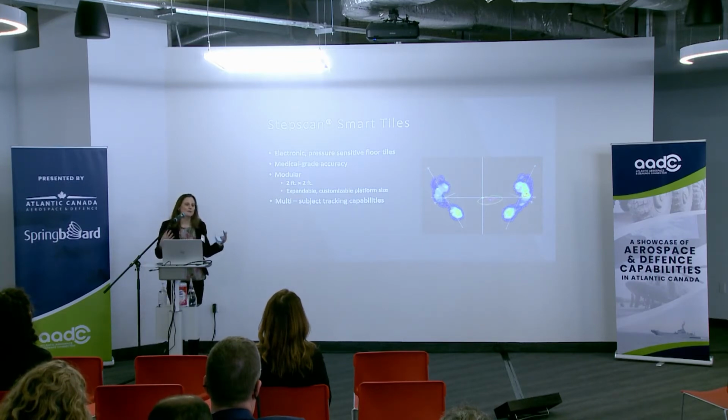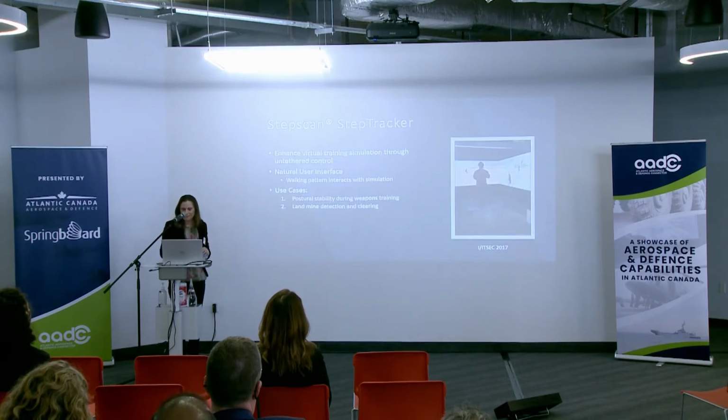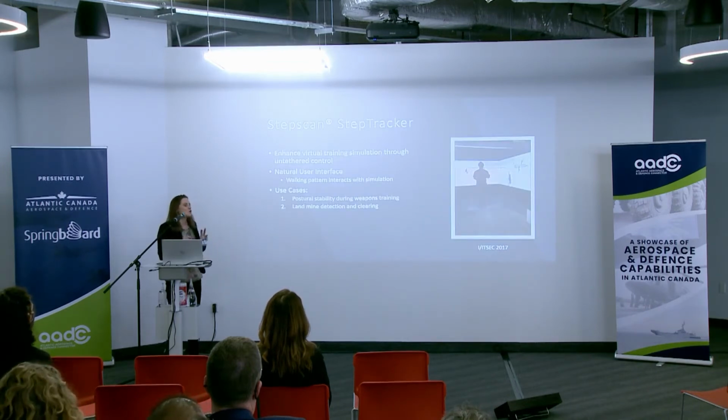So in a medical assessment, you would only assess one person at a time. But we're the only company in the world that's building a modular, expandable, pressure-sensitive flooring system large enough to track more than one person naturally. And so the relevant offering associated with that in the aerospace and defense are two products.